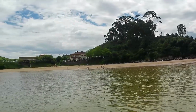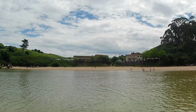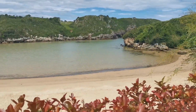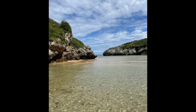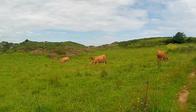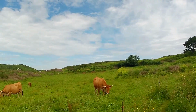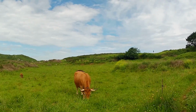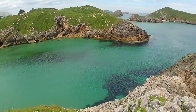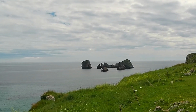Just a little bit of a look back up to the Poo Beach hotels. We just had coffee at one on the left. Very picturesque spot. Yeah, we're not in Switzerland, but it sounds like it. Hello, you're on candid camera. Piece of nature's artwork there. It's lovely, isn't it?